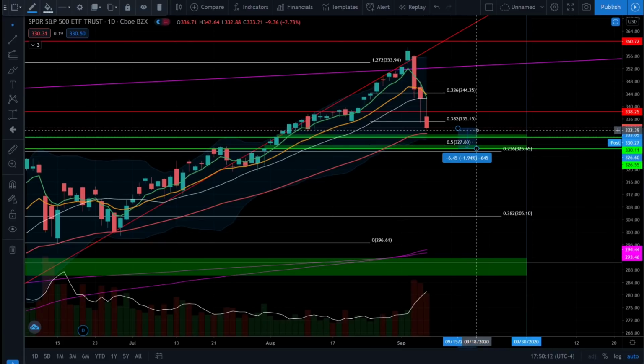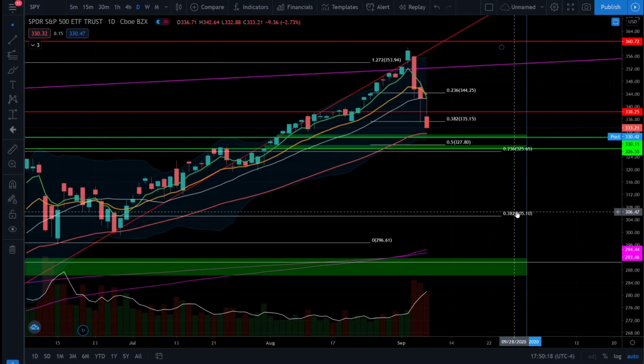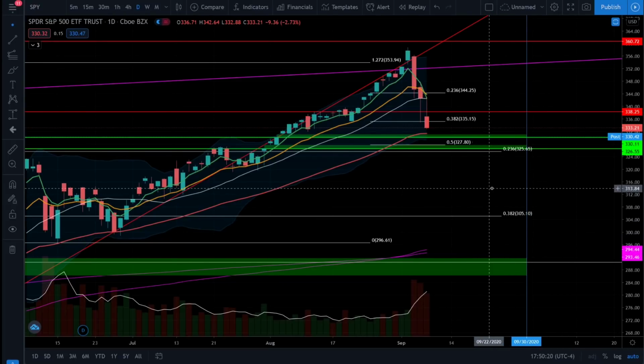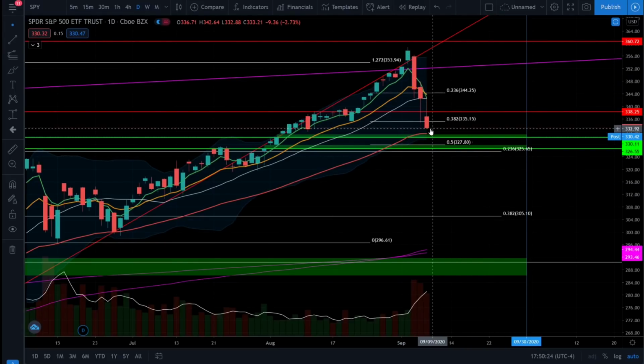So hopefully this correction didn't catch you too much by surprise, and hopefully you have some money on the sidelines getting ready to buy the dip. But right now you have to buy the dip at a support level, and we've yet to see support. When the stock market is falling down in a straight line, that is called a falling knife, and that means we don't know where support is yet.